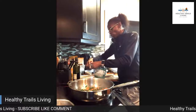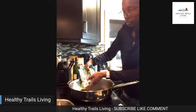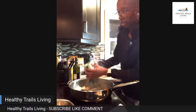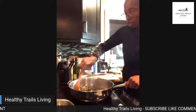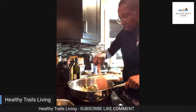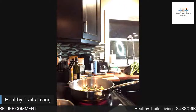And I want vegetables in here. So I'm going to add some peas in here. There we go. Let those peas cook down. Perfect. I'm just going to cover those with some of the hot vegetables already, just to let these cook. Perfect.